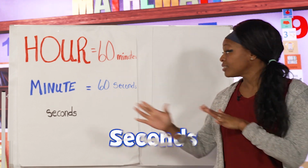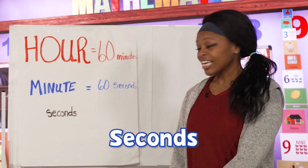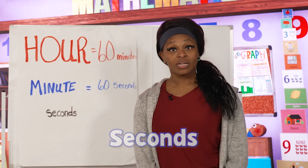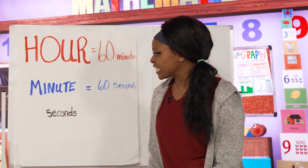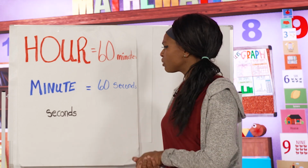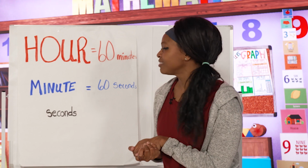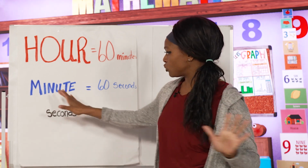Let's start with seconds. When we're measuring time in seconds, seconds is our smallest measurement of time. When we want to measure in seconds, we want to measure things that go really, really fast. Maybe like you're sprinting down the block really fast. You can measure that in seconds because it's super fast, right? We don't want to brush our teeth too fast though. So let's look at our next unit of measurement.